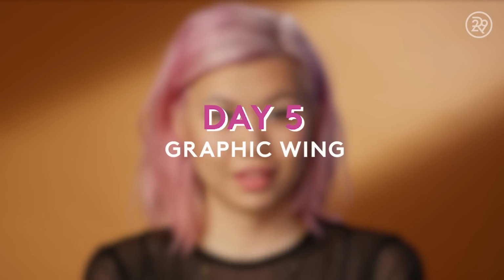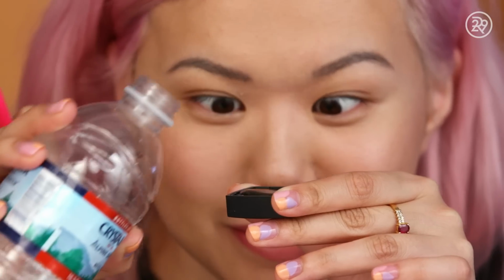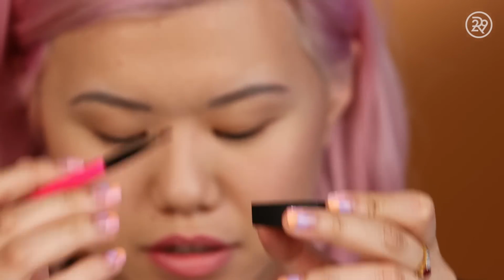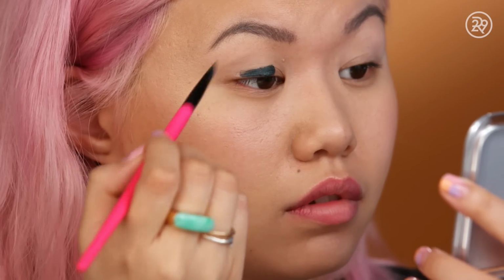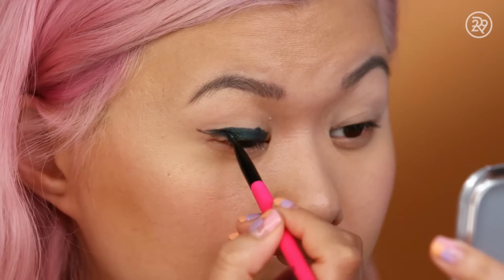Day 5 was probably my favorite look, a graphic wing that I created using the Wet n Wild palette. But I wanted to get more pigment out of this deeper kind of teal shade, so I decided to mix it with some water to create a paste-like consistency. I used an angled brush to take that, apply it to my lid, winging it out slightly, and then bringing it into my crease before filling it in.